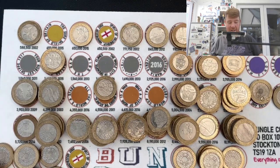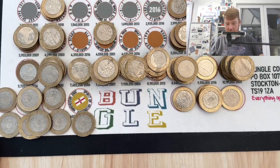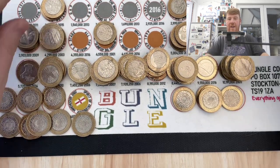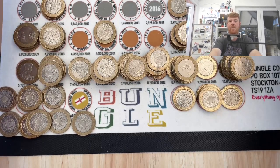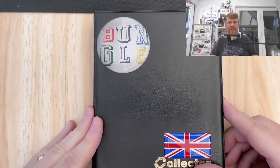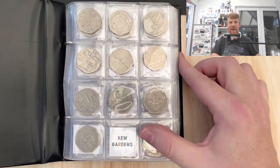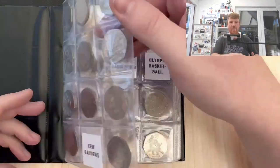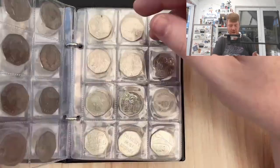Right, let's do the book business. Let's do the book administration. And we know that the £2 section is complete. I'm going to have to back up a little bit, so I can move that out of the way and we can enjoy the book in all its glory. That'll work, won't it? So 50p, still some work to do, to concentrate on the 50p for a while.